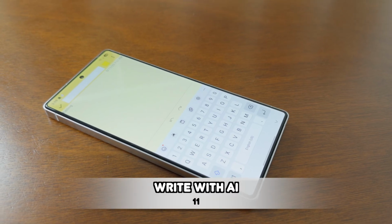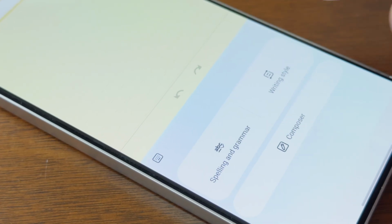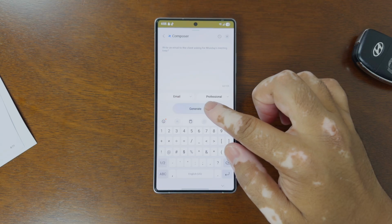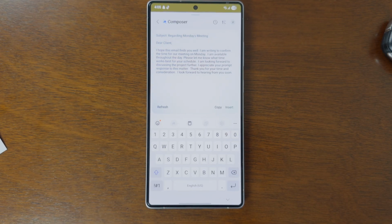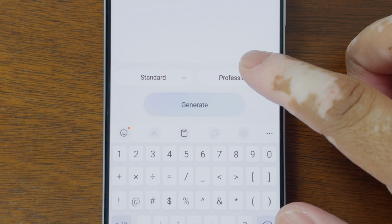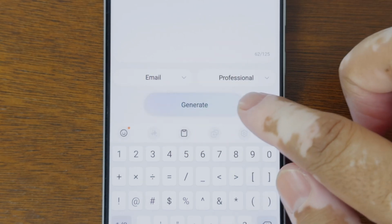Okay, here's something super handy. Next time you tap into the search bar, look for that little sparkle icon. That's your gateway to AI Composer. Just type in a quick idea or prompt, and Gemini will do the writing for you, whether it's a message, a caption, or even a full-blown paragraph. You can even pick the tone: casual, professional, or something in between. And the best part, this works anywhere you're using the Samsung keyboard.